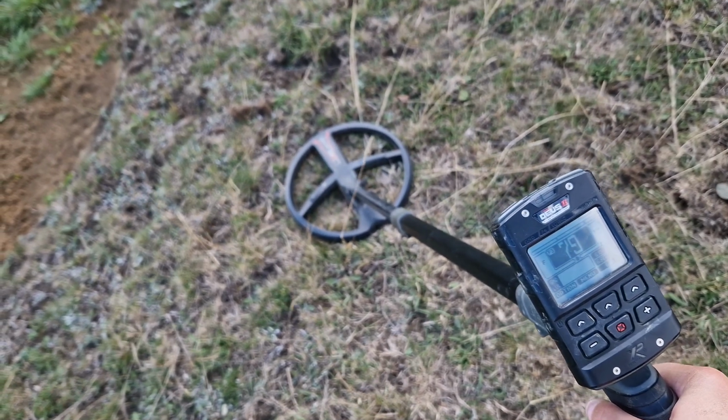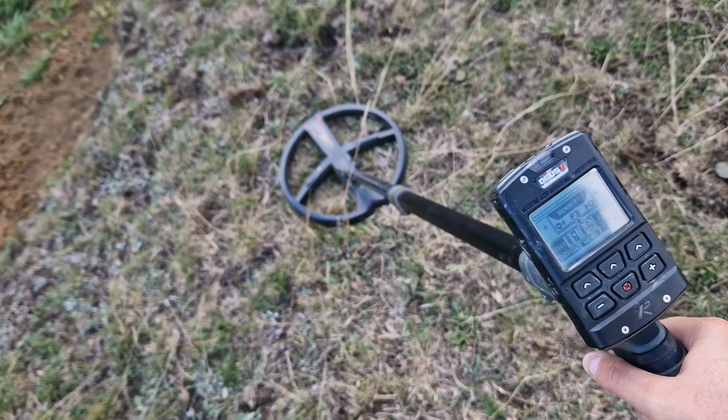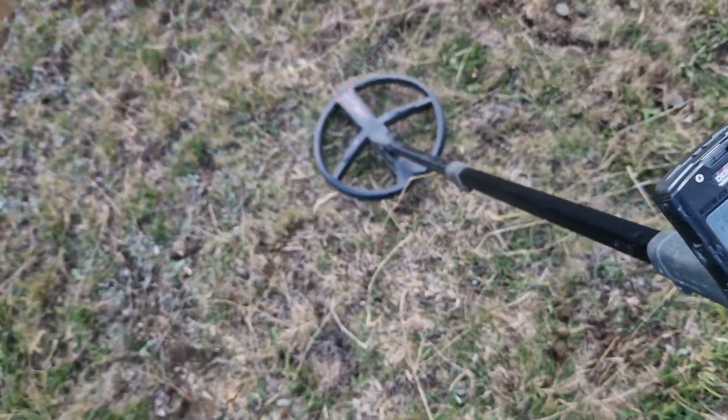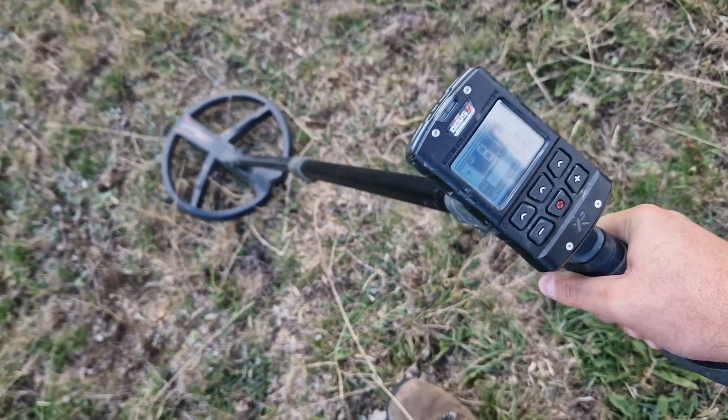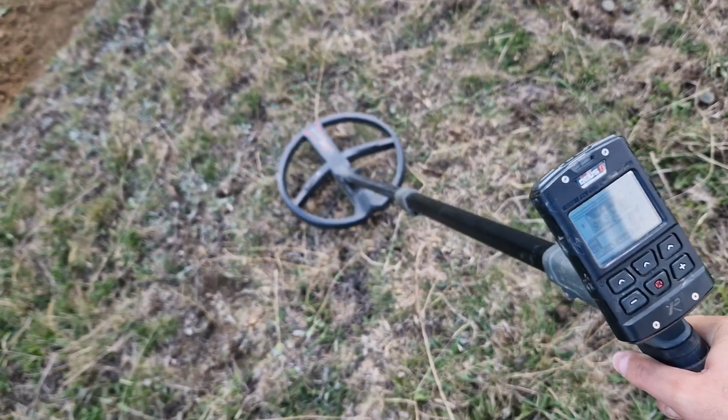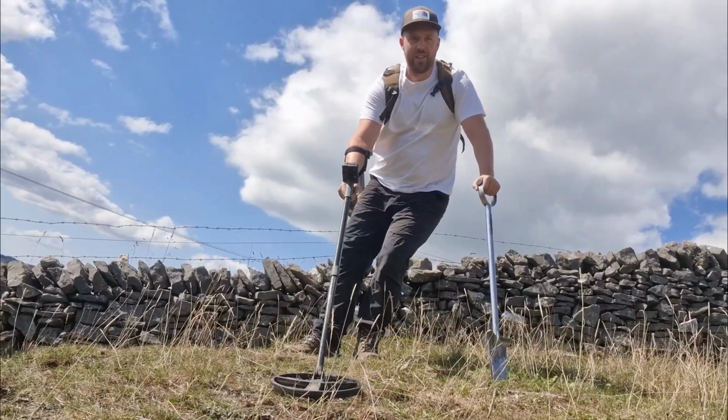Well, before I clean them, I'm going to show you this because I've got two more signals. I've got one there, banging 82, and one there, 81. There's my two other coins, look, just there. I've got two more coins here, surely. Let's have a look. We've got a very tidy coin spill here.